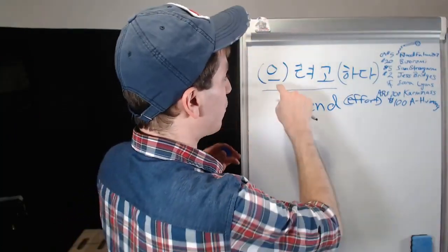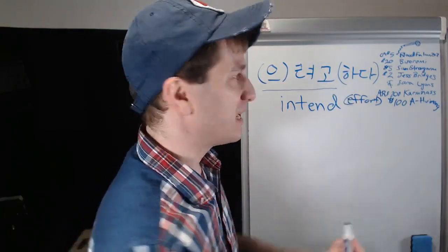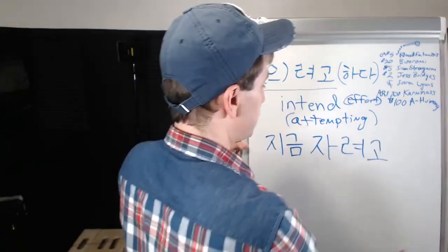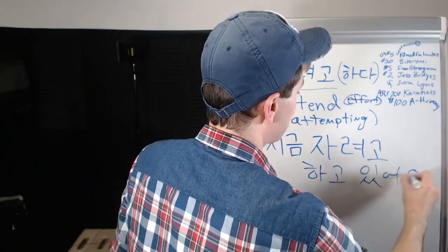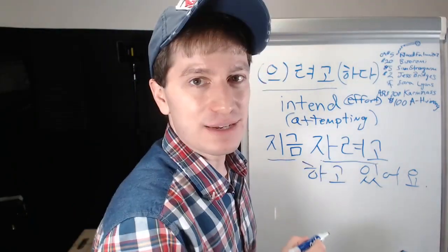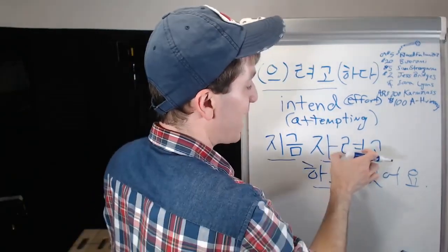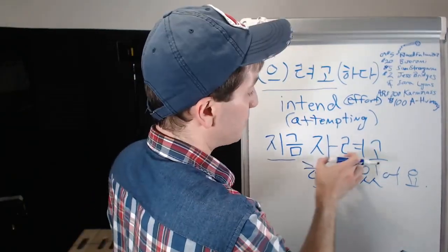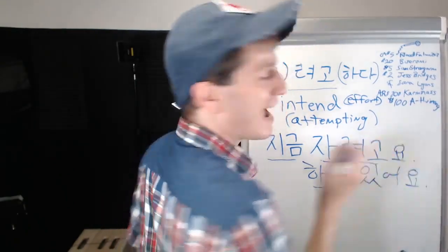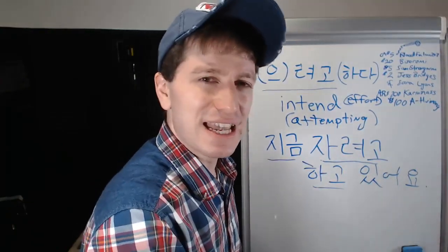Again, this 려고 form by itself is what shows intention. The 하다 at the end is optional. But if you want to add some tense to it, you can use 하다. For example, you might want to tell your friend, 지금 자려고 하고 있어요. Literally, now, trying to, intending to sleep. 하고 있어요, I am. So I am intending to sleep. But if you wanted, you could just say 지금 자려고요 and end the sentence. I'm trying to sleep now. But adding the 하고 있어요 just shows more emphasis that it's happening right now.